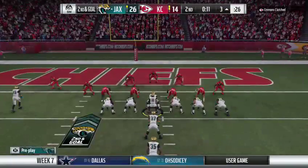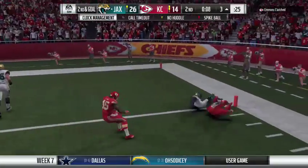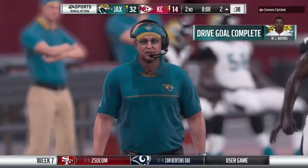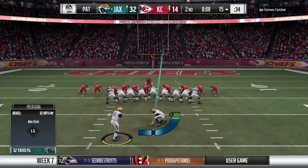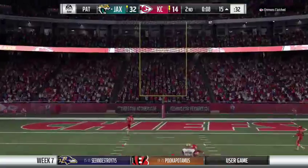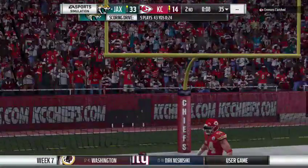They come out here in the eye. Now they'll run it on the toss. And he'll take this one in for a Jags touchdown. A great effort there with his first career NFL touchdown. And the Jaguars add 6 to their lead. And that one makes this a 19-point game.